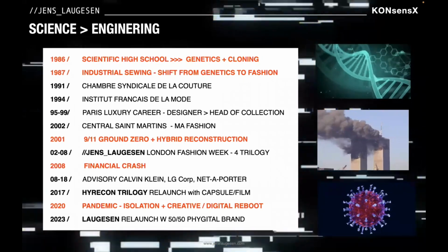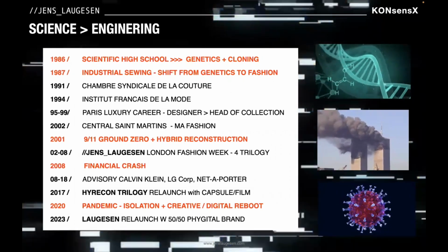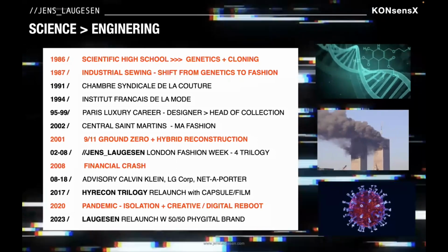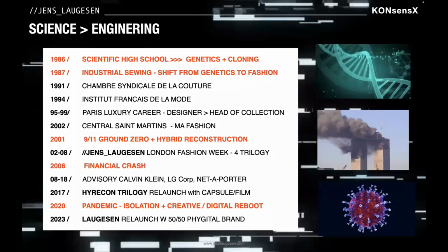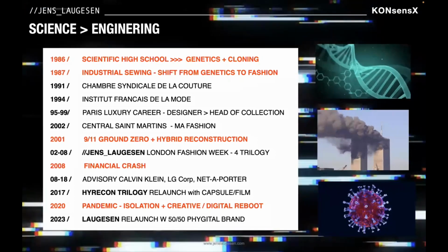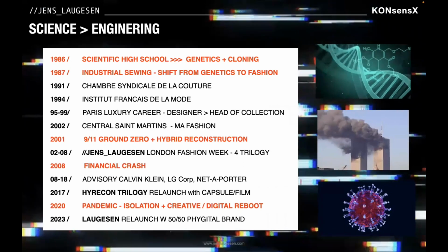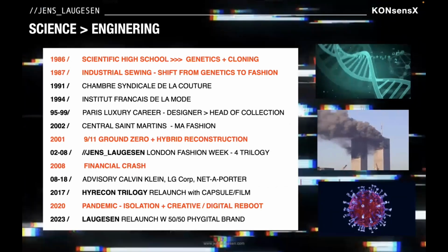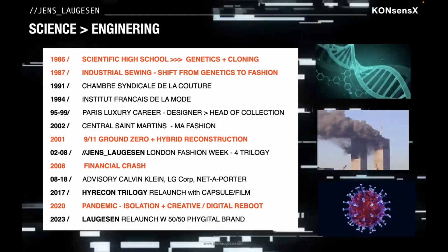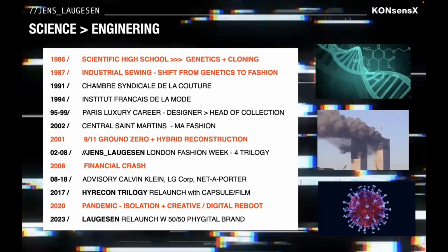This is just a quick overview of my history. So initially, I was not meant to study fashion. I was actually very good in science and math in high school. So I got top grades in math and science. And my interest at the time was genetics and cloning. It was in the late 80s. So I was really interested in the ethics of where we could allow ourselves to go, creating the future with genetics and cloning, because I thought it's a really interesting field of science, but also philosophy.